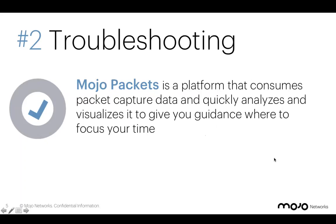So now let's talk about troubleshooting. Troubleshooting is another very time-intensive activity. I have a customer that is highly distributed. They have about 400 locations on the West Coast, up and down through California into Washington State. Their IT staff has never used Wireshark before. They've never felt that they needed to.